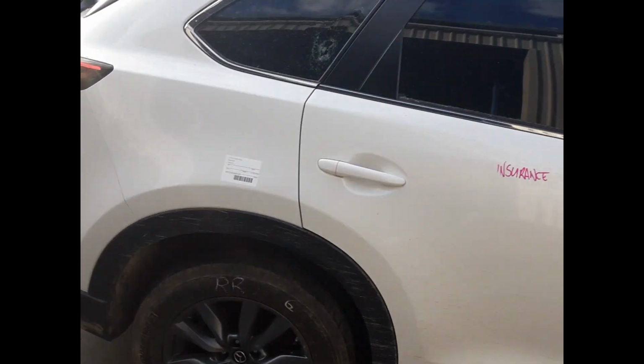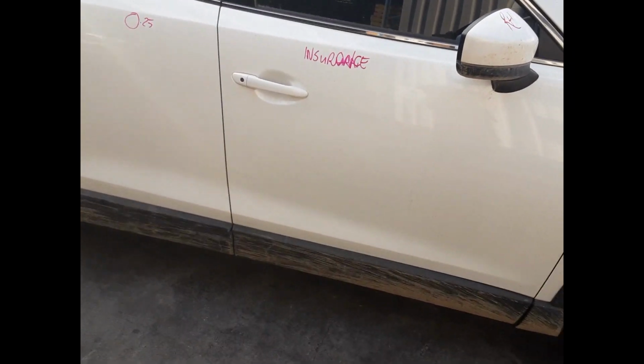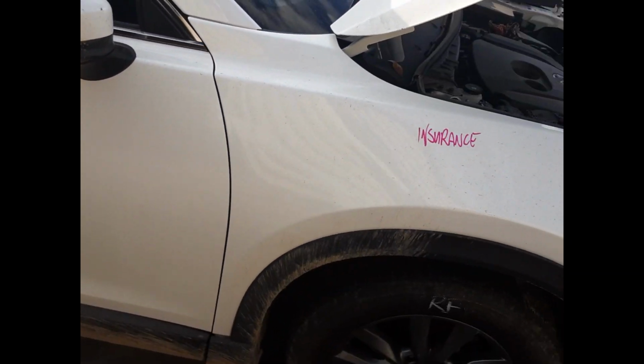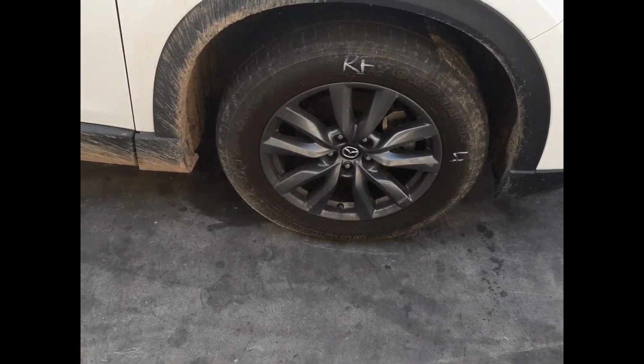with a good tyre. Right rear door has one small dent. Right front door appears to have no damage. Right power door mirror. Right card appears to have no damage. And a right front 18-inch factory alloy mag with a good tyre.